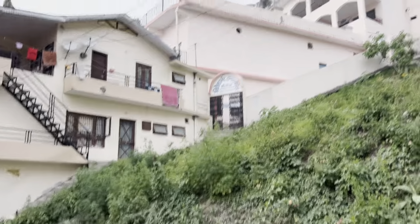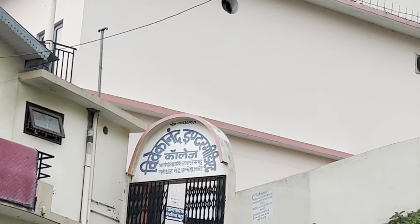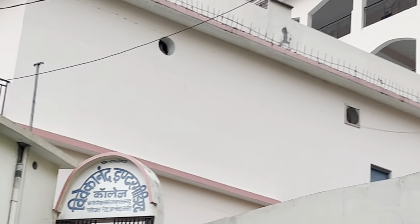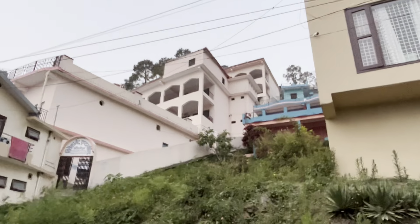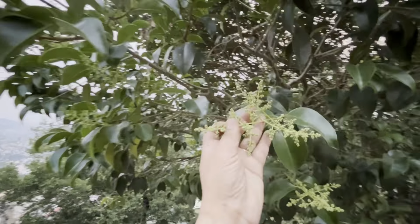I just stopped by to show you this little intermediate college in the most unknown of places, the Vivekananda Intermediate College. Here. And there's a lot of monkey presence in the little town. This little tree has a lot of lovely, beautiful inflorescence around.